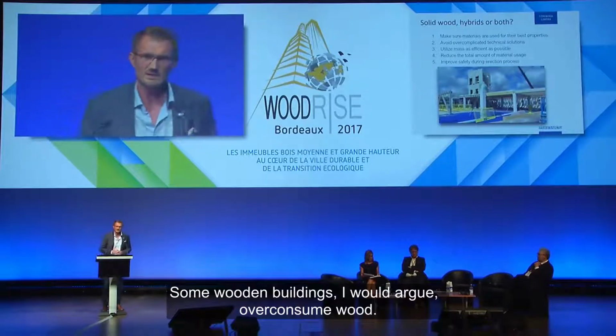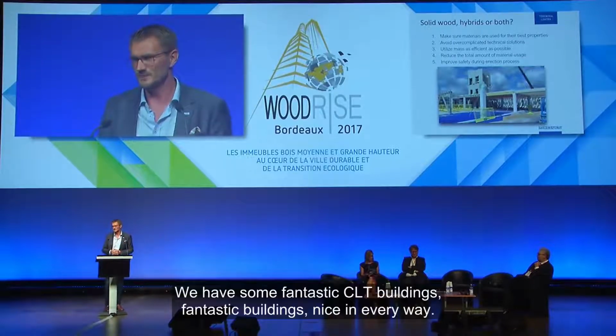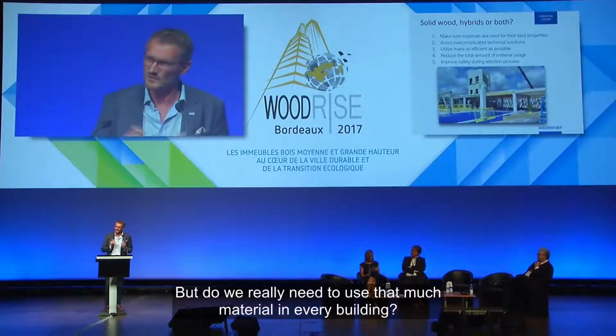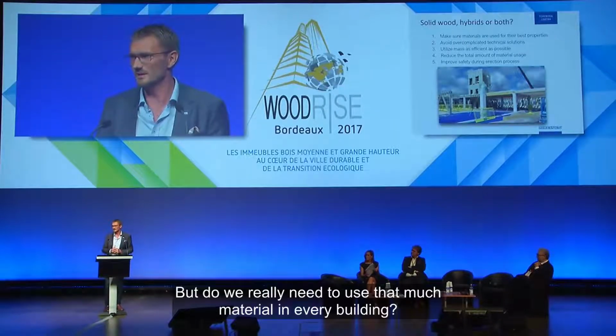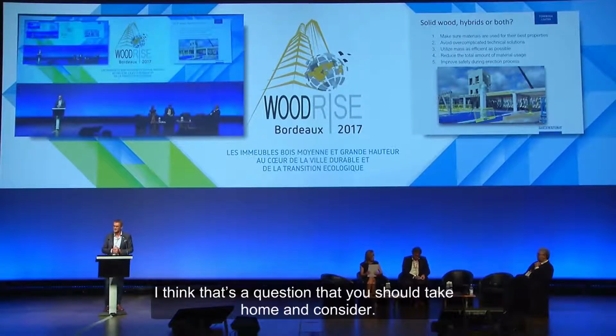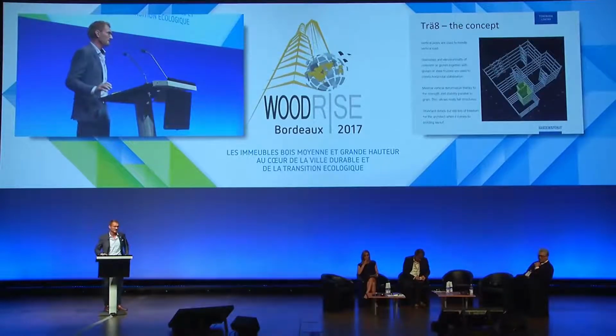Some wooden buildings, I would argue, over-consume wood. We have some fantastic CLT buildings, fantastic buildings, nice in every way. But do we really need to use that much material in every building? I think that's a question that you should take home and consider. It's an important thing if we really want to do something for the environment in the long run.